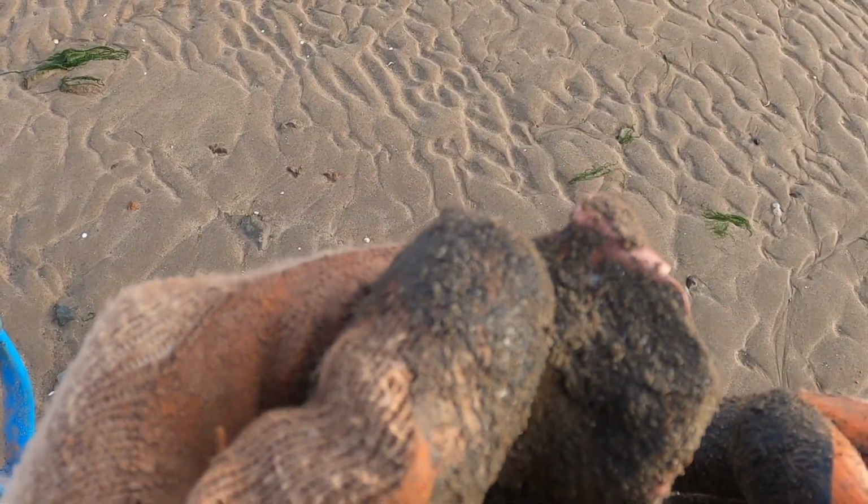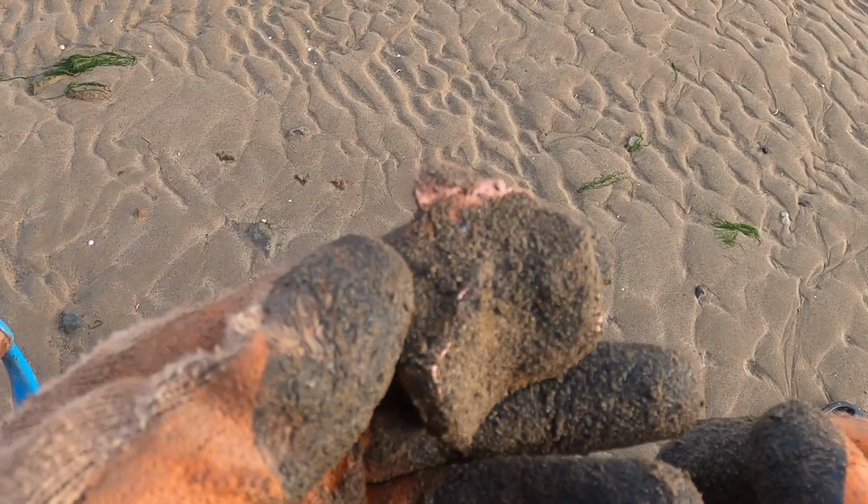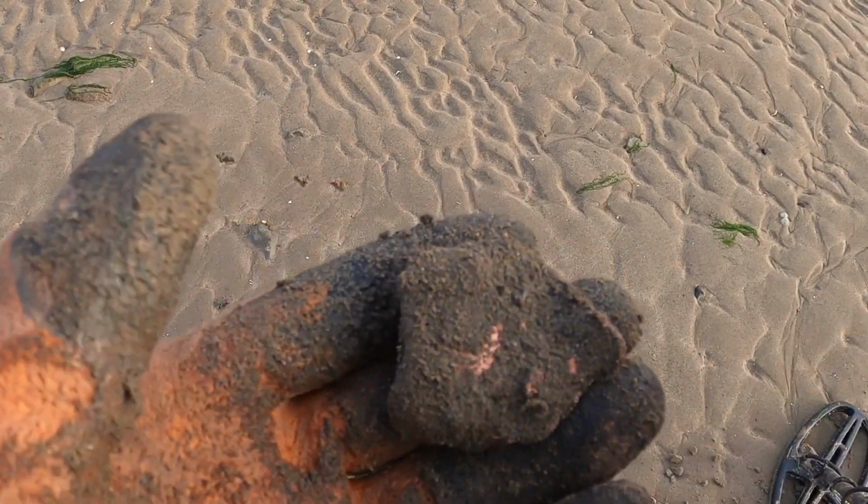Well, I have no idea what that is. You can see by the colour of it that it's copper there, so it could be something interesting or it could be a piece of trash. Anyway, we'll find out later.